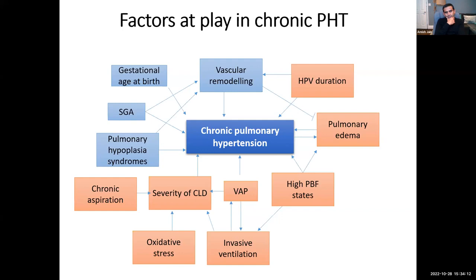The severity of BPD can be altered by better ventilation techniques, by avoiding hypoxic and hyperoxic stress, and pneumonias or ventilator-associated pneumonias. High pulmonary blood flow states like a large VSD, ASDs or PDAs will contribute to chronic pulmonary hypertension. Presence of pulmonary edema from other factors or from chronic pulmonary hypertension itself, which we'll discuss a little bit, HPV duration, and so on and so forth. So just the awareness of the factors that contribute to the chronic pulmonary hypertension state may allow us, from a quality improvement perspective, to implement strategies which may minimize the number of patients who develop this secondary complication of PPD.